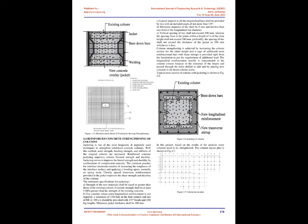The strengthening of foundations is carried out by providing a new foundation over the existing foundation. The increased area for laying the new foundation is provided by excavating the soil around the existing footing and filling by PCC. Column strengthening is achieved by wrapping existing columns with a four-sided jacket of concrete reinforced with longitudinal steel and transverse ties. 6. Future scope.